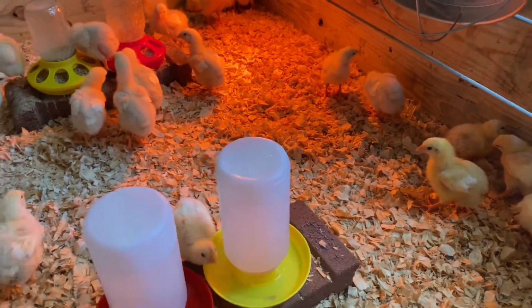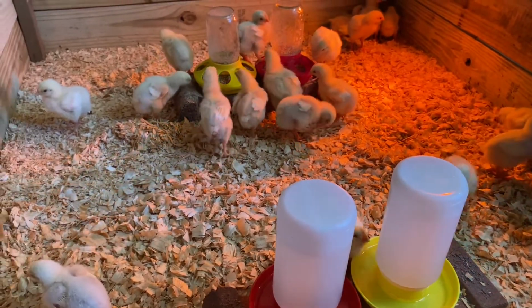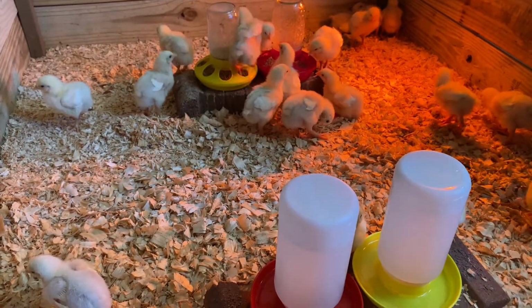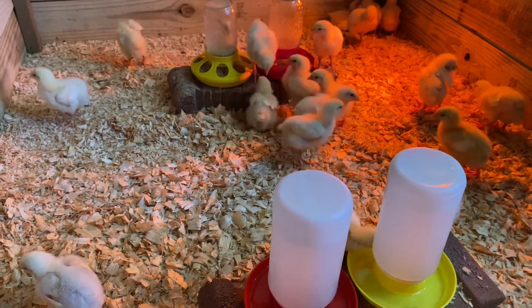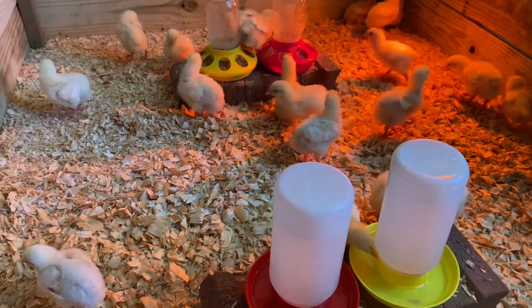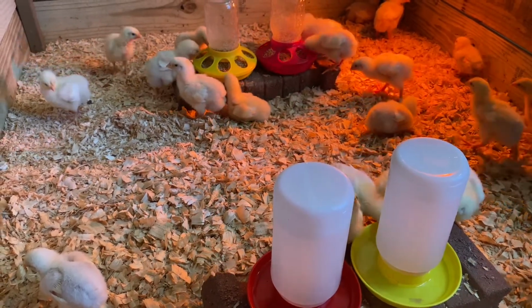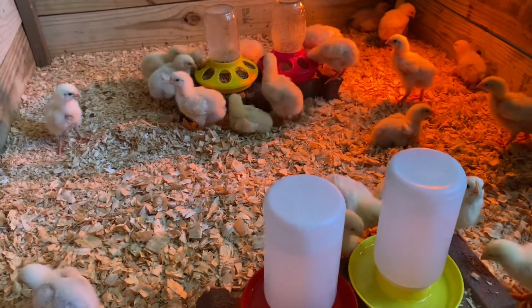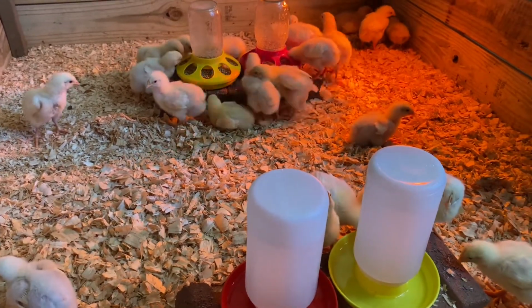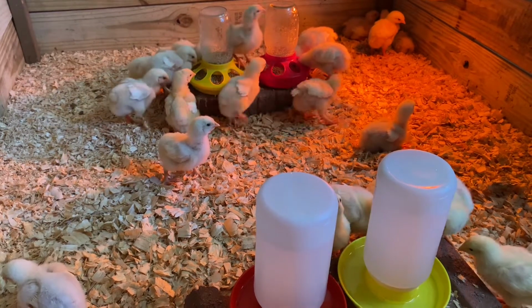So let's get to numbers as far as eating. In the last segment, I told you I was wetting their food. Well, I'm giving them dry food now. The reason I was giving wet food, which was simply mixing their food with water and allowing it to soak it up, was because they can be very wasteful. They flick their food out of the dishes, and I hate to see them wasting their food.